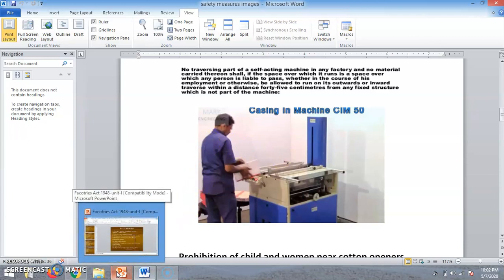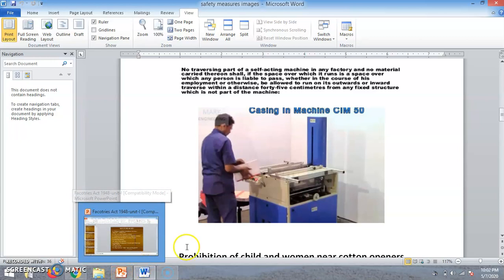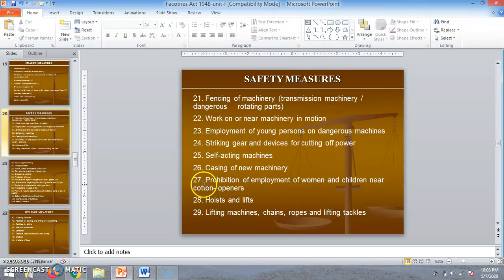All these sections talk about the safety of the employees, that is workers, when they are near the factory machines or the premises while working. Then coming to the next section, prohibition of employment of women and children near cotton openers. For example, in this picture, cotton openers look like this, where some dangerous operations or hazardous places may affect the children and the women. For that reason they are prohibited near cotton openers, which is given under section 27. That is, no woman or child is appointed near cotton openers according to the section.